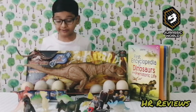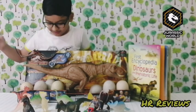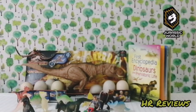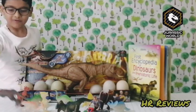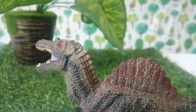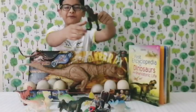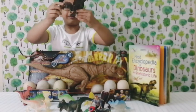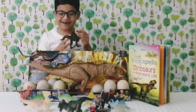Mattel Jurassic World toys! Whoa, it's a Jurassic World T-Rex! Whoa! Oh, what is this? Whoa, it's a Spinosaurus! This is one of the biggest dinosaurs ever to walk on the surface of the planet. Look! Roar! Wow, this is so cool!